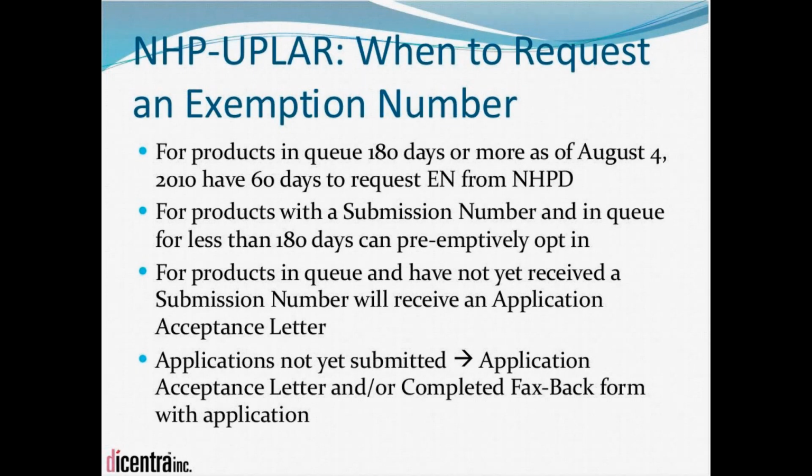So for products that are in queue now but have not yet received a submission number, you will be getting an application acceptance letter from the Natural Health Products Directorate. Within this letter, it will identify your submission number, which will potentially become your exemption number down the road. It will tell you if your product is eligible, i.e. does not meet the risk criteria, so that it's eligible for an exemption number. It will tell you the date of eligibility, so 180 days down the road from the date of issuing the submission number. It will also identify how you go about getting the exemption number, how you apply for it, and that you have 60 days from the date of eligibility to opt in if you so choose.